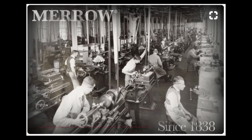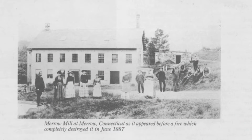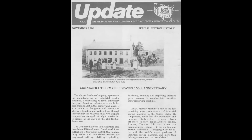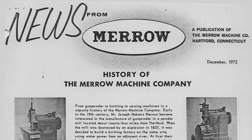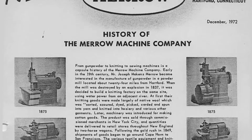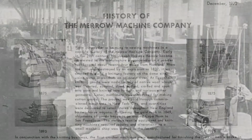The Merrow Sewing Machine Company is best known for inventing the overlock sewing machine. Originally established in 1838 as Joseph M. Merrow and Sons, it started as a knitting mill built on the site of Merrow's former gunpowder mill, which was destroyed in an explosion the previous year. The company's machine shop developed crocheting machines for edge finishing to streamline fabrication in the knitting mill, and by 1887 evolved to design, build, and market sewing machines exclusively.